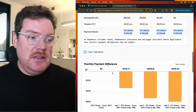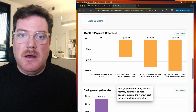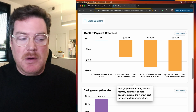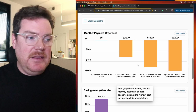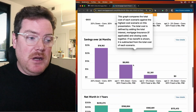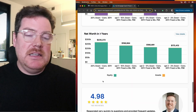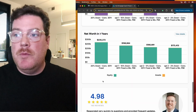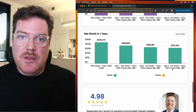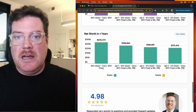Now, you'll see here the difference in the monthly payment. If you put down 3%, your cash to close drops by nearly $70,000, but your monthly payment only goes up by $576 per month versus 20% down, $508 versus 10%, and $316 versus 5%. Your savings over the 3-year period of time that you own this property, if you put down 20%, would be about $19,000. But your estimated net worth 7 years from now, assuming the home appreciates 4% a year, if you bought the home and you put down 3%, your net worth would increase by $173,000 versus increasing by $235,000 if you put down 20%.